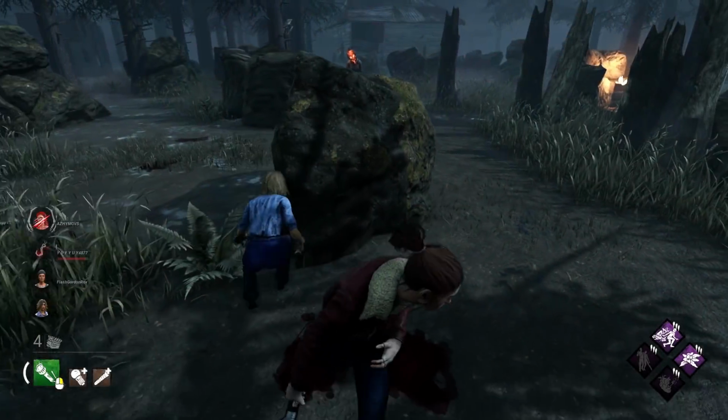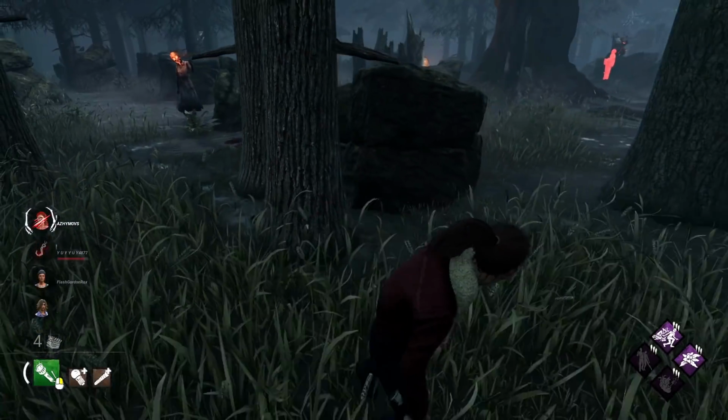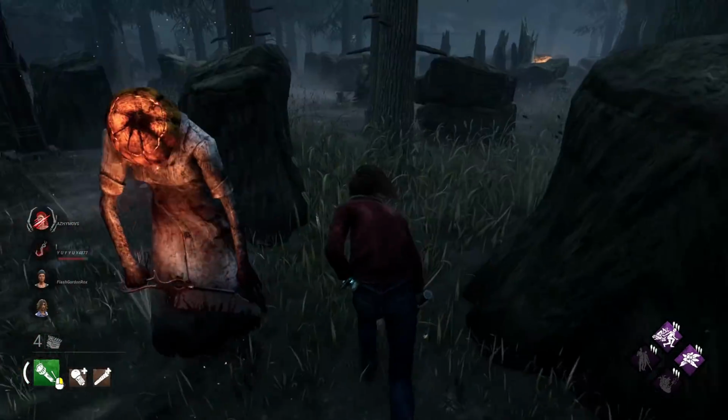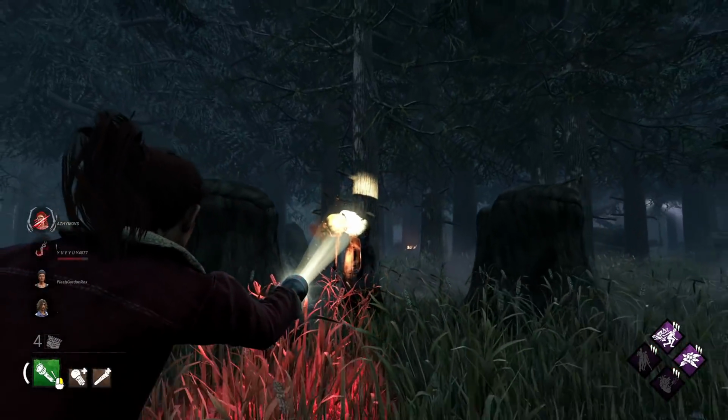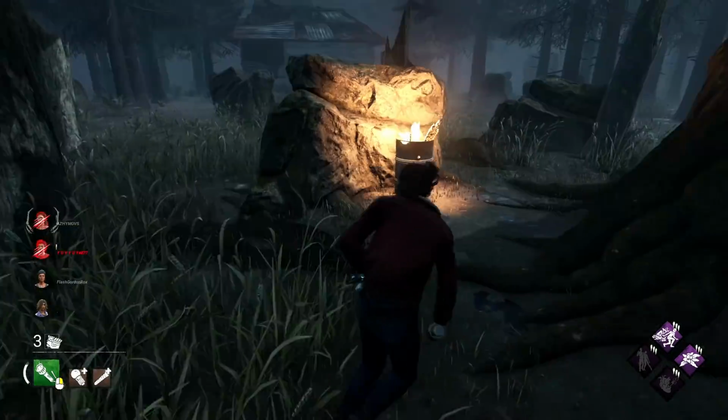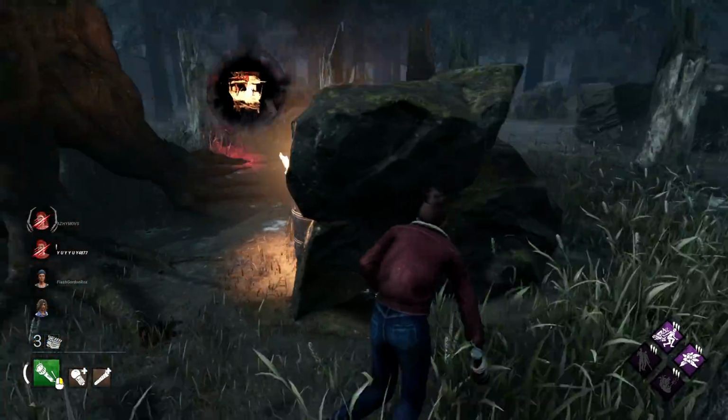Hey everyone, today we're going to be ranking the licensed maps of Dead by Daylight on how well they were adapted from their source material. We're going to rank the adaptation on how visually faithful it is to its source material, but also how well the devs adapted the environment for the setting of Dead by Daylight and its systems.